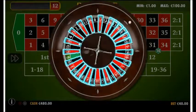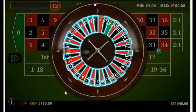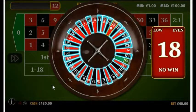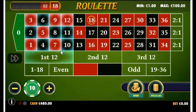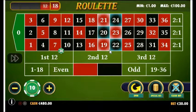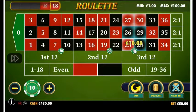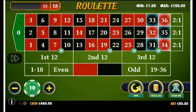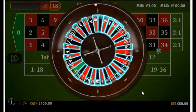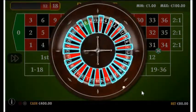That to me is acceptable. And that would of course fluctuate and change with any other number that you play. Okay, so on the 18 it's a loss. What I'm going to do here is I'm going to go ahead and make it 20. Okay. And then I'm going to go for it. And all of these sessions are just 1 in a row.